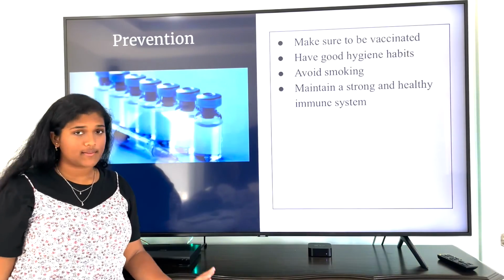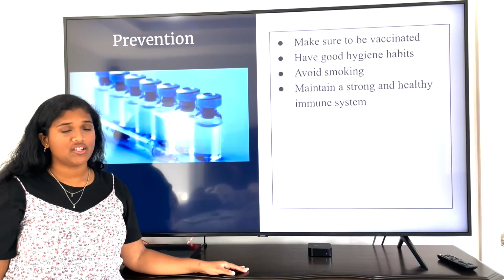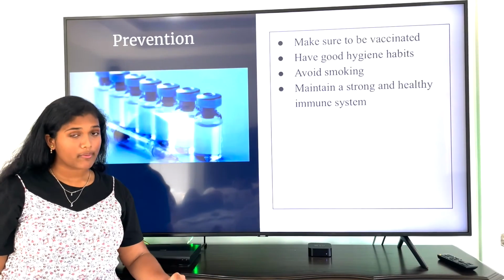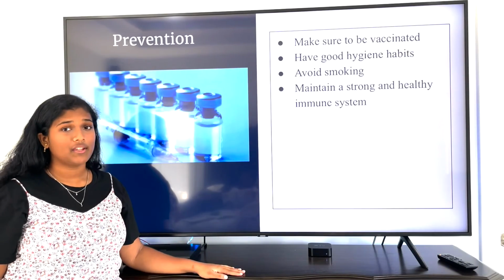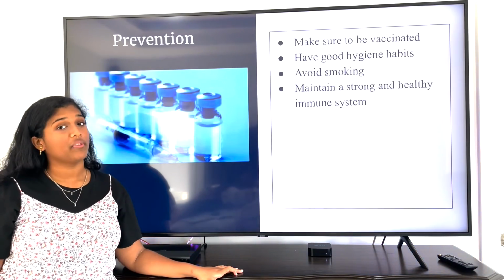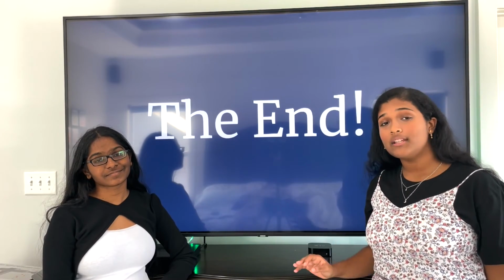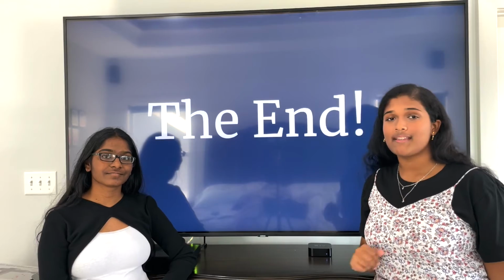There are various ways to prevent pneumonia. You can make sure to be vaccinated and you can have good hygiene habits, meaning washing your hands every time you return from the public and taking a shower daily. You should also avoid smoking to keep your lungs strong and maintain a strong immune system. These prevention habits will keep you healthy overall. Pneumonia is a common disease that affects more than 1 million people each year. So it is important that you are educated about it so you can take action early.